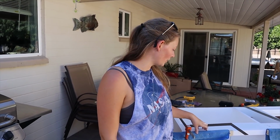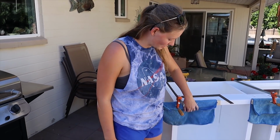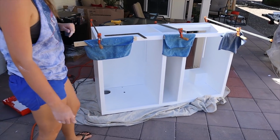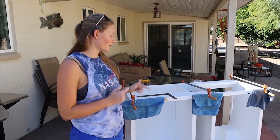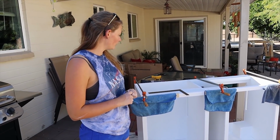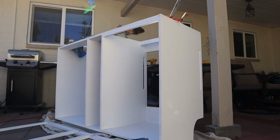So we just went ahead and secured the face frames on here with some clamps, sandwiched with an extra piece of wood and some microfiber to not damage the front of these. And it looks really good. It does look really good. I'm really excited. So we're gonna go ahead and secure this in with some finishing nails, and then that'll be the end of that.